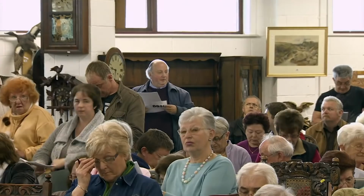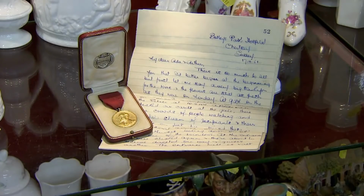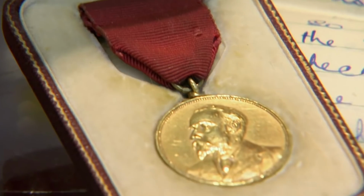That was a lot of money to turn down, Sue. Will the gamble pay off? Now, Sue, on the dealer's day, you brought along a rather interesting nursing medal in 18-karat gold. Very nice family provenance, really. Why are you parting with it? Really, because nobody else in the family is interested. I know what you're saying. Are you sure you won't regret giving away a wonderful piece of family history here? A little bit, I will.